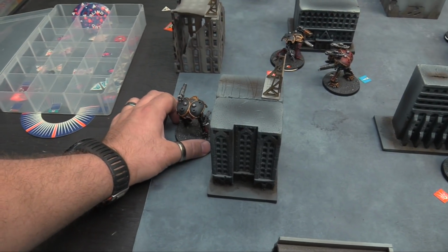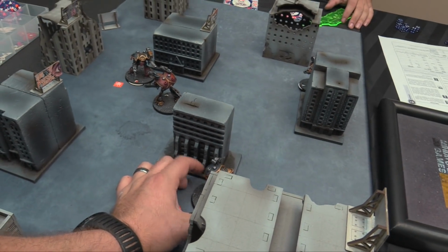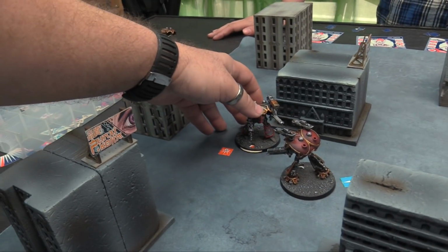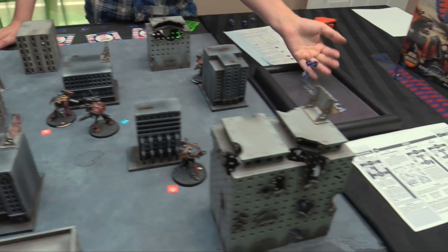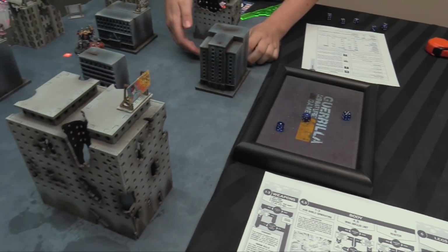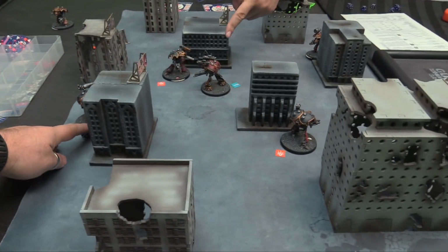Right, I'm going to pivot, come forward and pivot again just to hug cover. He'll just turn to keep his guns to bear on him, and he'll just pivot on first fire. Control! Try and get my shields back. Yep, 3 dice, gets 1. He's down to 2, so 2 dice. Gets nothing. Try and fix his plasma.